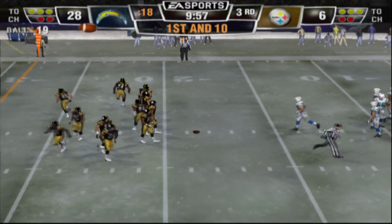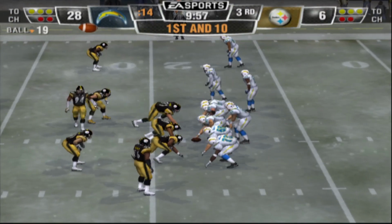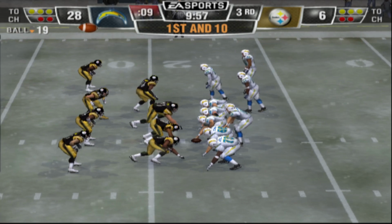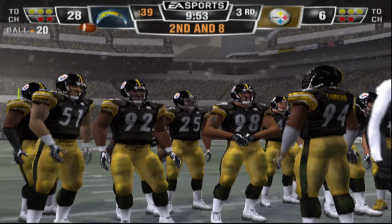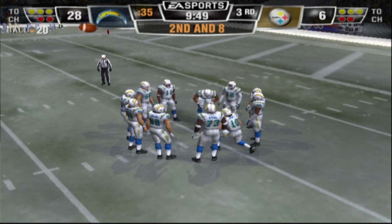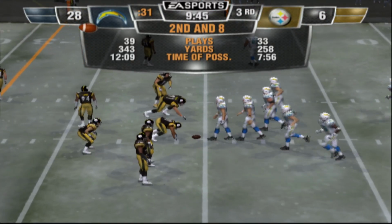Ball on the 19-yard line. The drive at the 19-yard line. First and 10. Set. Come on, come on, come on! You have to keep the defense honest by mixing those runs and passes. It's a second and 8 situation now.